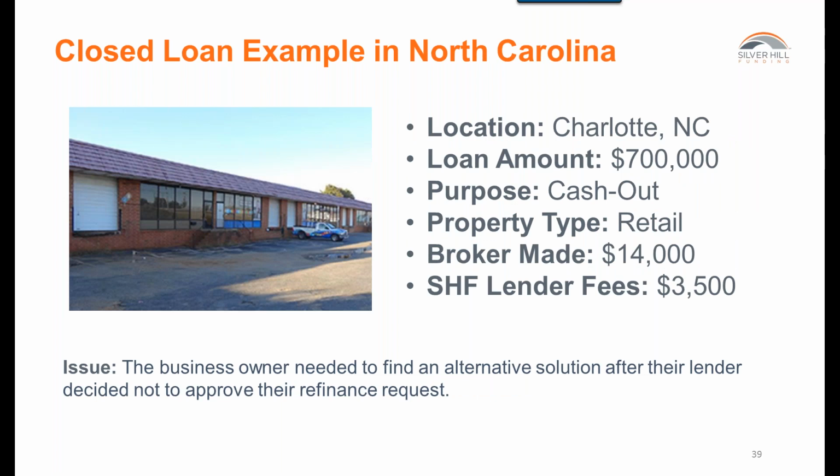North Carolina looks like a strip center, retail. Nice broker commission, $14,000. Again, check out our low fees, very important. We allow you guys to make the compensation, and we're just going to service the loan long term. But the issue, what was the issue?